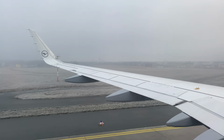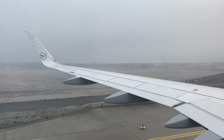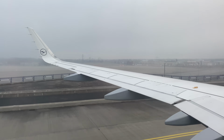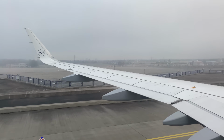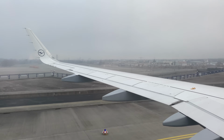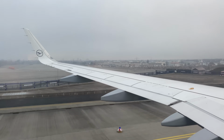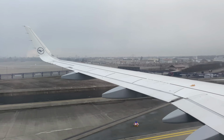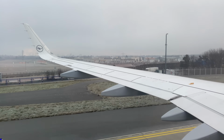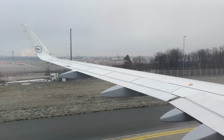Ladies and gentlemen, it is certainly our pleasure to be the first to welcome you to Frankfurt. For your own safety and the safety of those around you, please do remain seated with your seatbelt securely fastened until we reach the final parking position and the captain has turned off the fasten seatbelt signs. On behalf of Captain Lachmann and the entire crew, I'd like to thank you for having chosen Lufthansa and Airlines for your flight to Germany today.